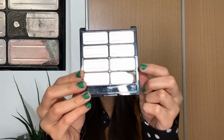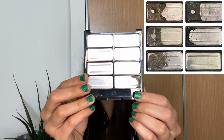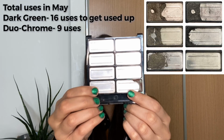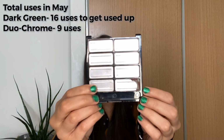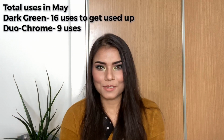I was able to completely finish this eyeshadow off, it's so crazy. And also I've been able to make really good progress on this duochromish shade. This is probably my favorite shade in this palette, and I didn't want to finish it right away, so I was kind of saving it to finish in the end, and I think I am able to achieve that now. I am super excited. I think this palette will be all finished up by the next update.